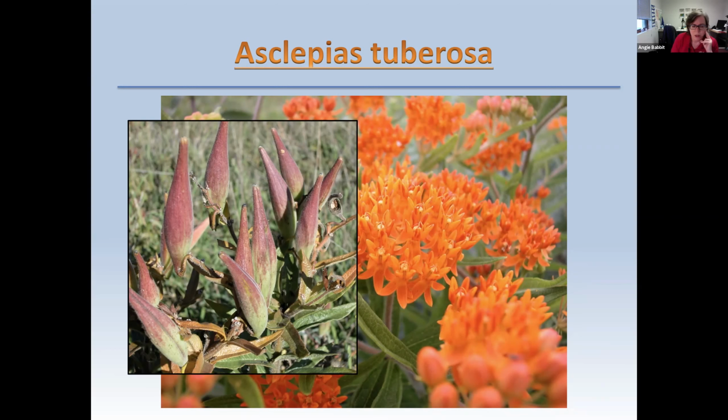They're all natives, and I want to stress though that when you're purchasing milkweed, make sure you ask the people who are selling it if they know what kind of pesticides were used on the plants. Almost all milkweed is grown with some kind of deterrent for aphids, because aphids love milkweed. If I have time, I'll show you a picture of aphids in these slides. There's a special kind of aphid called the oleander aphid.